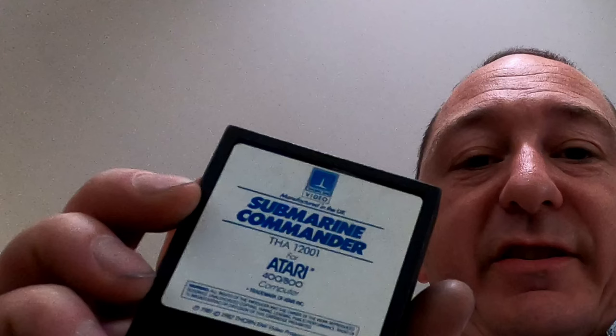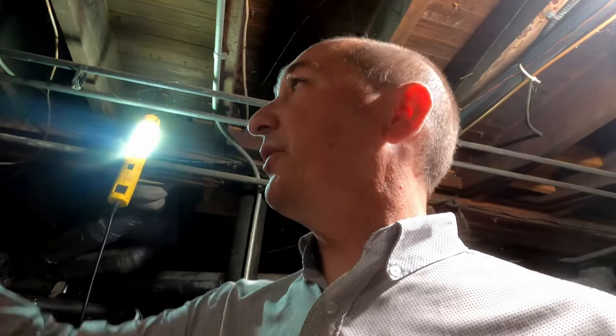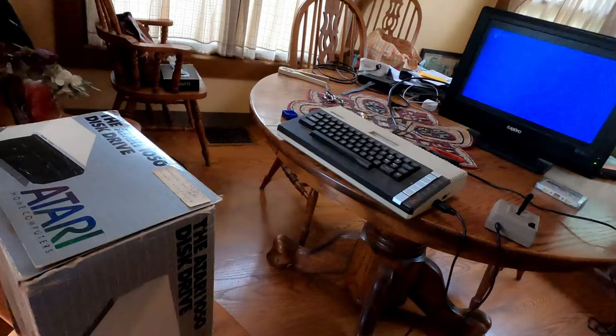Suspect the hardware works. Not too sure about loading the software from these discs. We have an array of media. We have cartridges, which I think will be fine. We have 5 1/4 inch floppy disks. Some of them may be fine. And we have 3 1/2 inch floppy disks, the more sturdier floppy disks. Again, maybe fine. We'll find out. We also have tapes. I don't think I can locate the tape drive, however.